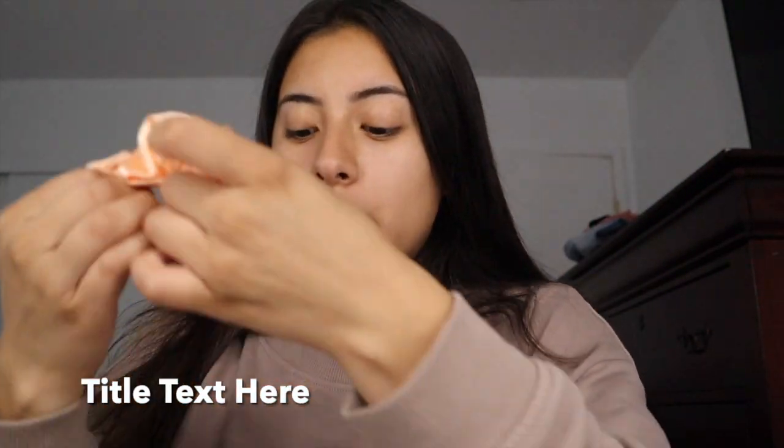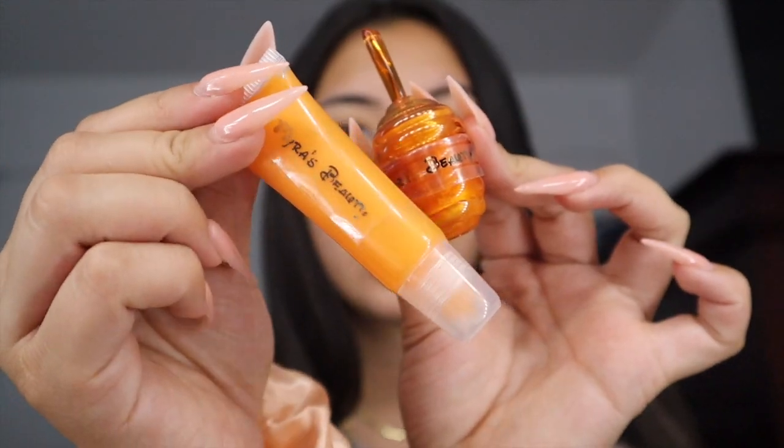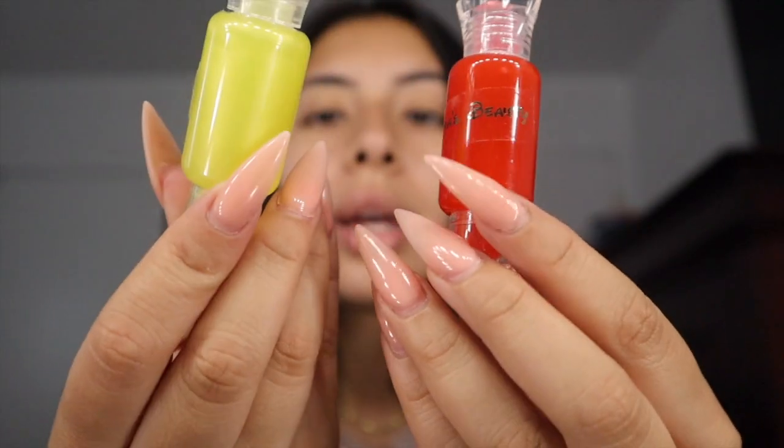Okay, so Myra's Beauty so far has given me some lip glosses, and it came with a complimentary orange scrunchie. We have a honey styled packaging, and we have an orange lip gloss. I don't know what it smells like though. I would love to know the scents. We have two candy tubes. One is in red, one is in yellow.